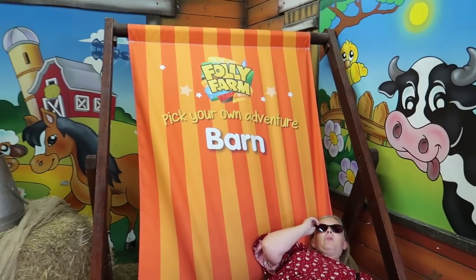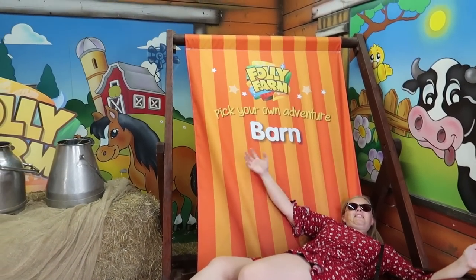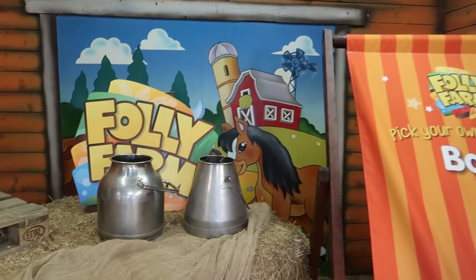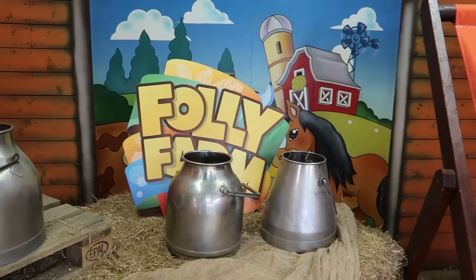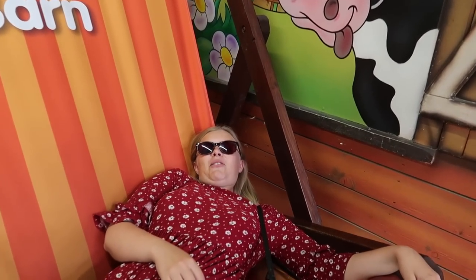But here we go. You've got this nice photo opportunity just here. Charlotte looking very summery here. Pick your own adventure here at Folly Farm. But yeah, we're going to make our way over now towards the piggery, and also the little train that they've got, the land train.